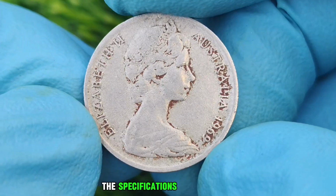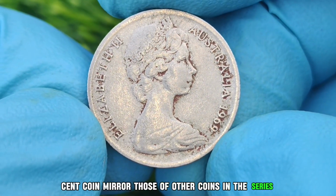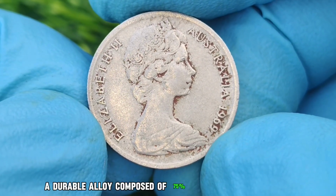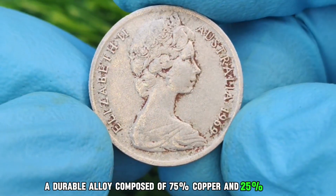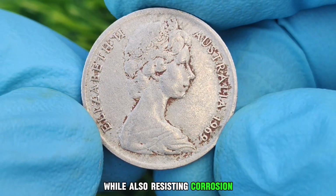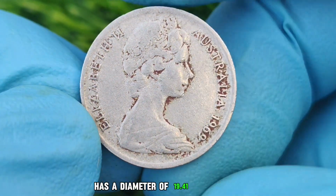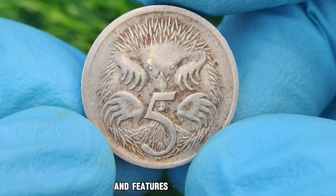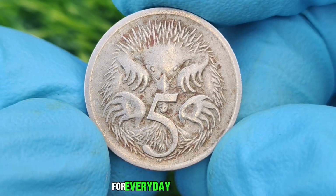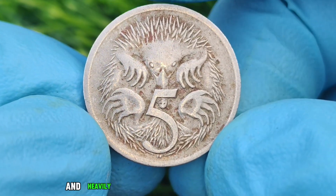The specifications of the 1969 5-cent coin mirror those of other coins in the series. It was struck in cupronickel, a durable alloy composed of 75% copper and 25% nickel, giving the coin a silver-like appearance while also resisting corrosion. The coin weighs 2.83 grams, has a diameter of 19.41 millimeters, and features a plain edge. Its small size made it one of the most practical coins for everyday use, although its low face value often meant that it was overlooked and heavily circulated.